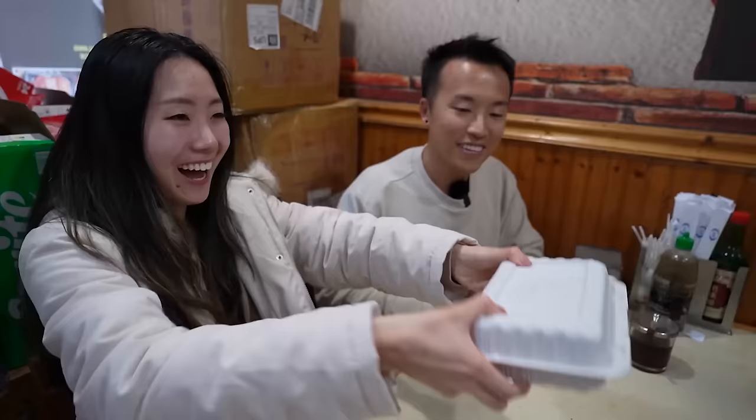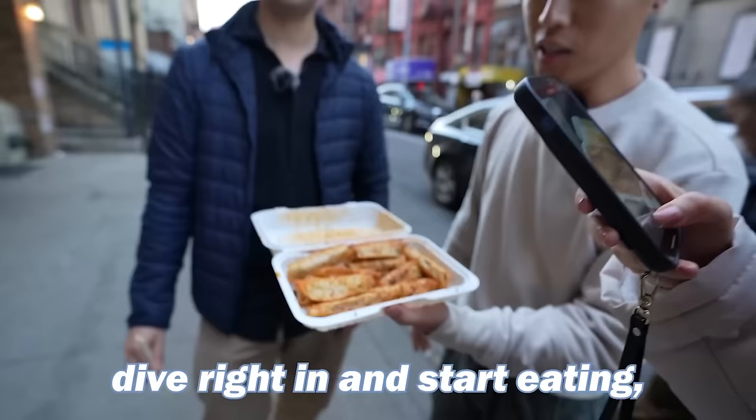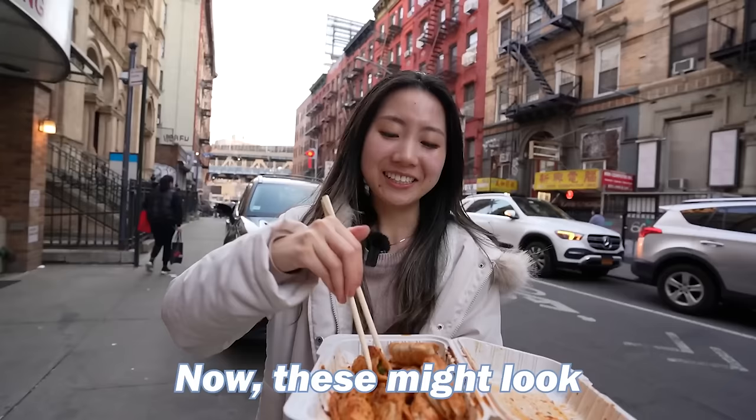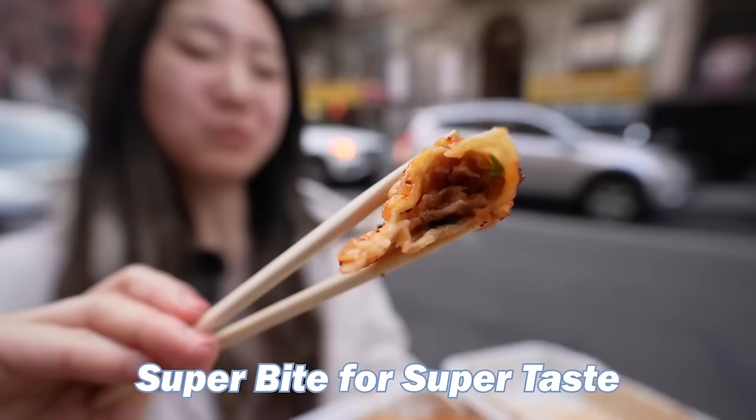Oh. I also have to say that the way Ming shook it up, they really spread out the chili oil where it's just not that hot for me. Right. As someone that doesn't love the spiciest, hottest foods. And for someone that just wants to dive right in and start eating, instead of wasting time dipping, I like this way more. Now these might look very scary with the chili oil, but trust, this is a super bite. Super bite for super taste.